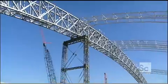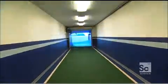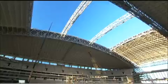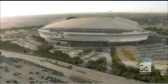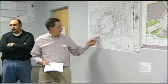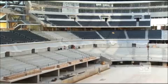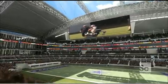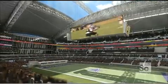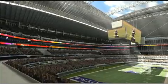But even if the Cowboys make it to the big game, they'll only play 10 home games all year. So to recoup its billion-dollar price tag, Jones needs to fill that stadium year-round. So designers maximize every inch with a plan that rests primarily on the bottom line, the chairs. Because 70,000 seats can be converted into an arena for 100,000 fans in a matter of hours.